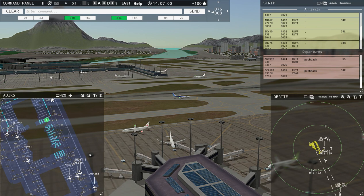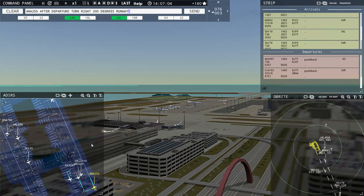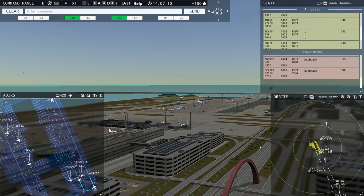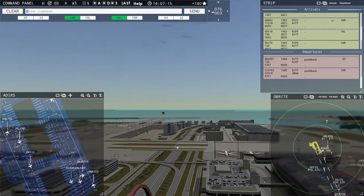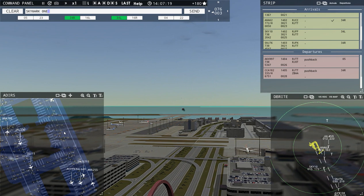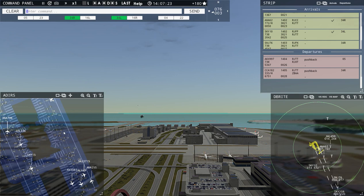All Nippon 255, after departure, turn right 200 degrees, runway 34 right, cleared for takeoff. After departure turn right 200 degrees runway 34 right cleared for takeoff All Nippon 255. All Nippon 62, runway 34 right, cleared to land. Runway 34 right cleared to land, All Nippon 62. Skymark 10, runway 34 left, cleared to land. Runway 34 left cleared to land, Skymark 10.